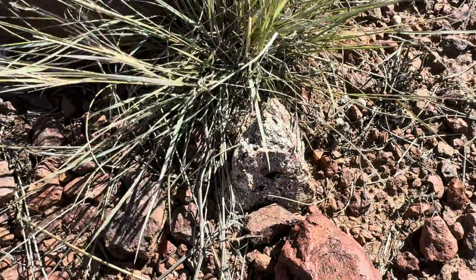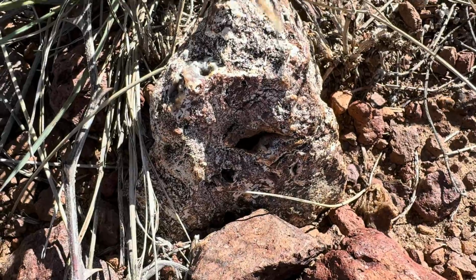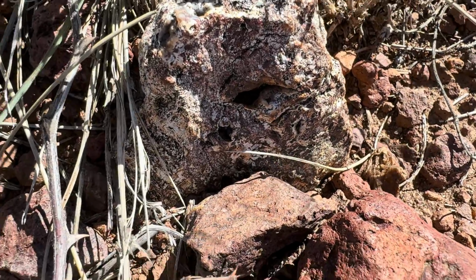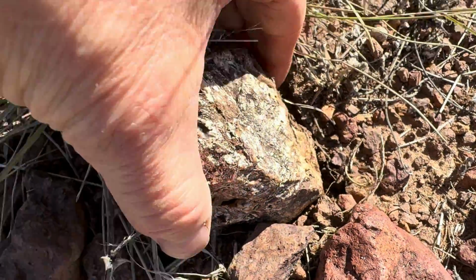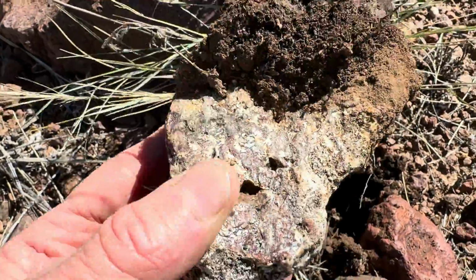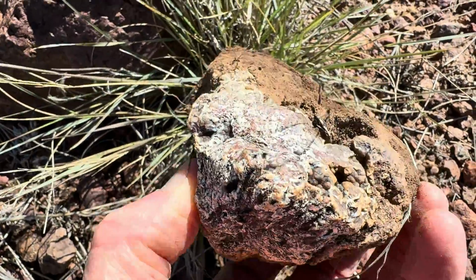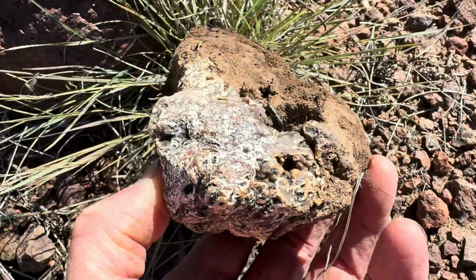I think I spotted another one of these agates right here. I think that's that ant's home right there. Get out of the way, ant. Let's get this thing out. Let's see. Is it in fact an agate? Ow. Stung by something there. Let me clean this up a little bit. I'm pretty sure it is. I'll break off an edge to be sure, but I think that's a nice big agate right there.